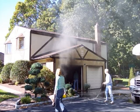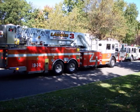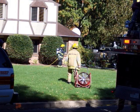Box 335, attention Unit 83. Engine 83, Drive Crested and Circle 8, dwelling. Tower 3, heavy smoke. Engine 83 is fine. Engine 31 is fine. Tower 33 is fine. Rescue 73 is fine.